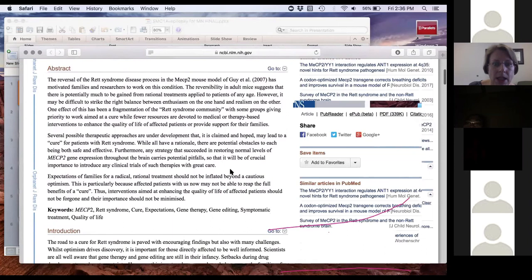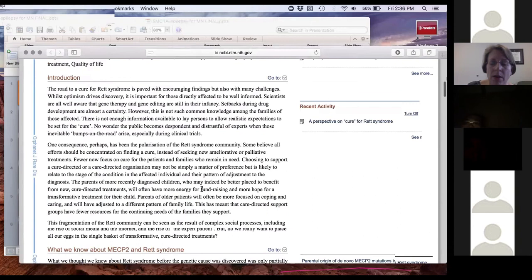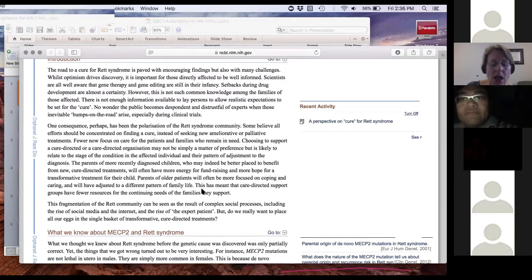But obviously there's been a lot of interest in regulating MECP2 in terms of controlling gene expression, and that will certainly be a field of study that we'll want to follow and see if this could potentially be applicable to your girls for sure.